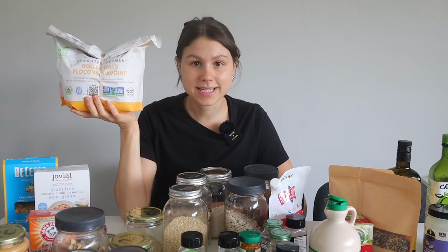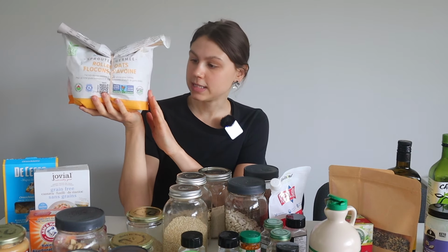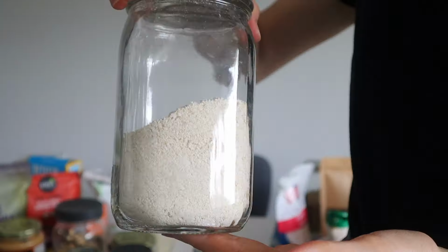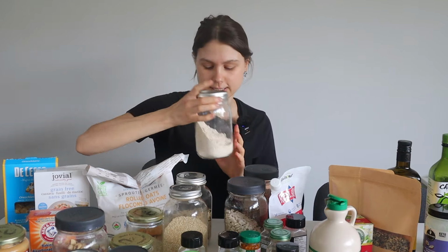They are glyphosate free. I really do my best to avoid glyphosate just because of the impact that we see it has on our health and the gut microbiome. So I really like these because they are sprouted and glyphosate free, so a little bit easier to digest. And I also have some of those that I ground up in my Vitamix just to make some oat flour. It's a really great thing to keep on hand.